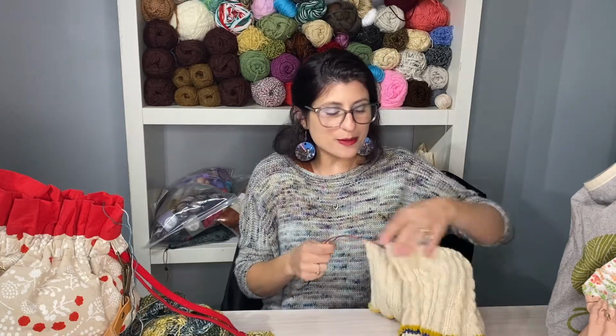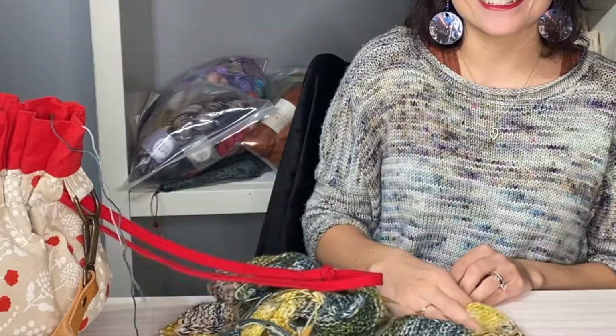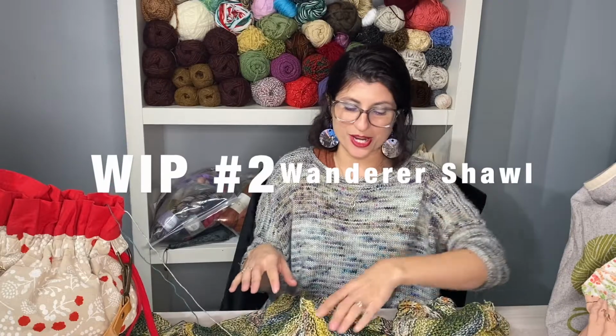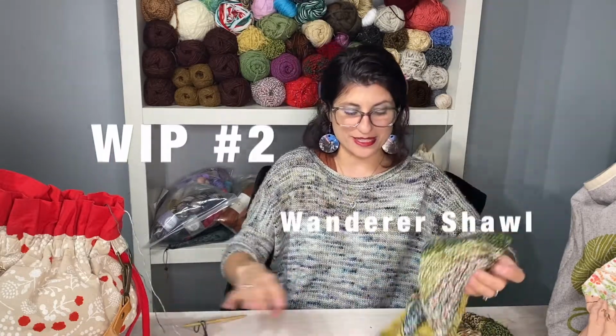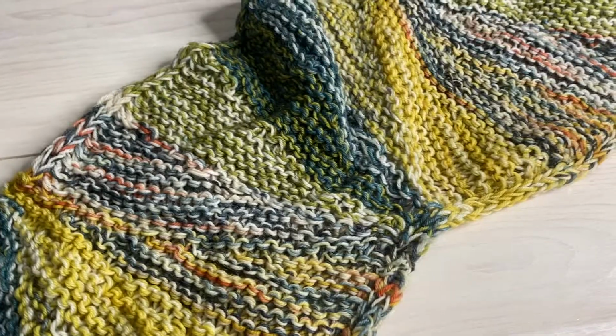And then that's technically the end of my weekly WIPs, but I brought something out of hibernation and I just want to show it. Dun dun dun dun. Sorry, that's my bad Jaws impersonation. I know it's a controversial project for some of my family members. They don't really like it as much as me, but here's my Westfjords Wanderer shawl.